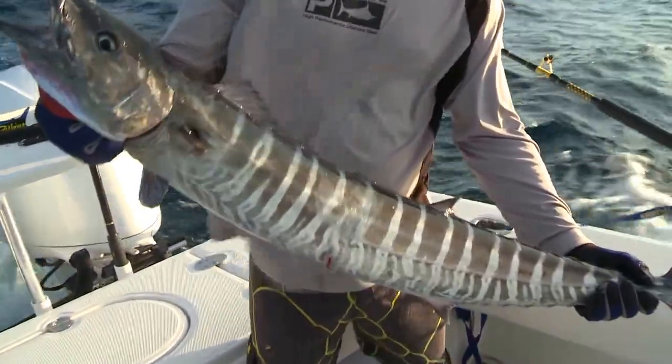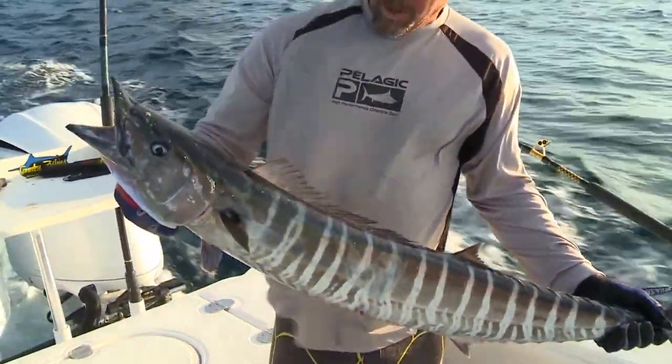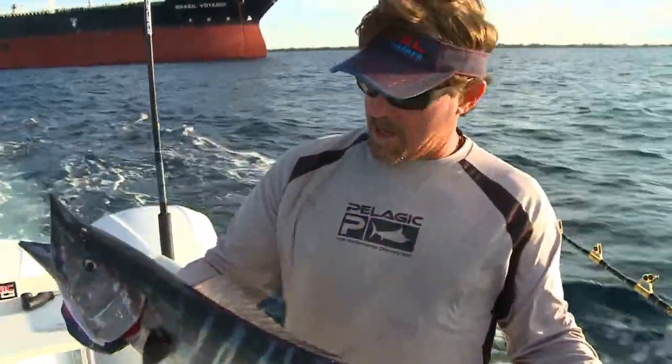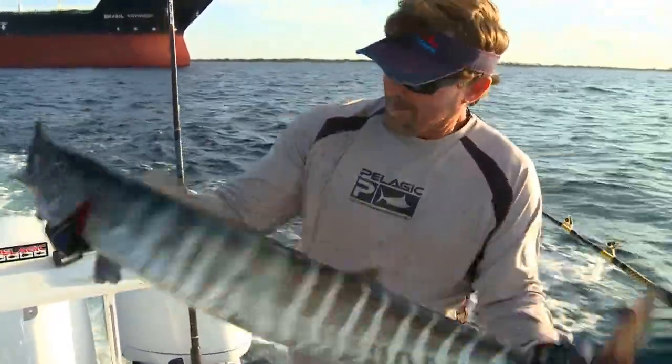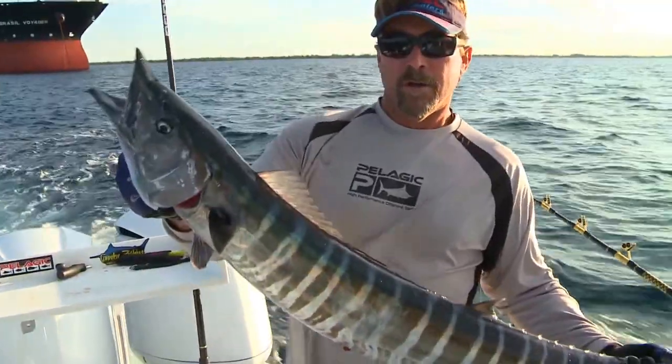Beautiful specimen. Wahoo, fresh out of the waters of the Bahamas. Right here off of Freeport between Lucaya and West End, fishing out of Old Bahama Bay this trip, and target species acquired, wahoo, the other white meat. And this mission has been accomplished. There's a wahoo in the boat.